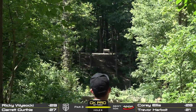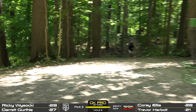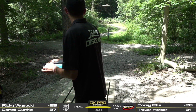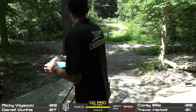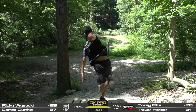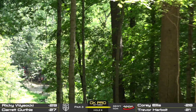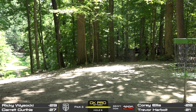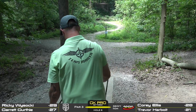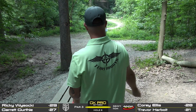Ricky throwing a rock. And this is a little inside. If it misses, yep, snuck on through. He's up there inside the circle, maybe 25 feet. Like a fairway driver out of Corey here. And this is a little more stable, I think, than he was wanting. It fades off to the left. Yeah, a little bit early. Yeah, he's back behind some trees. He may still have a look.